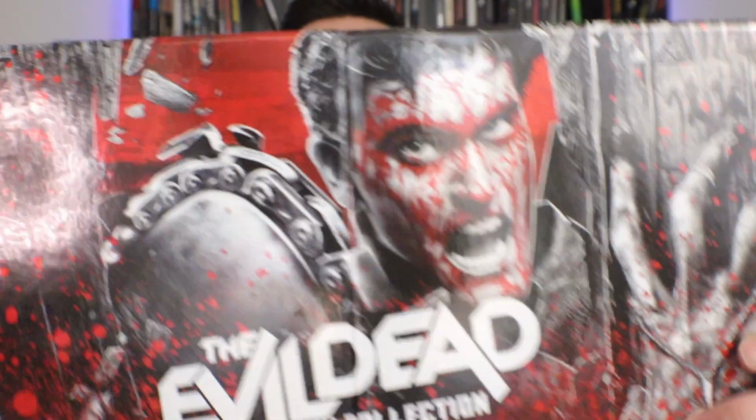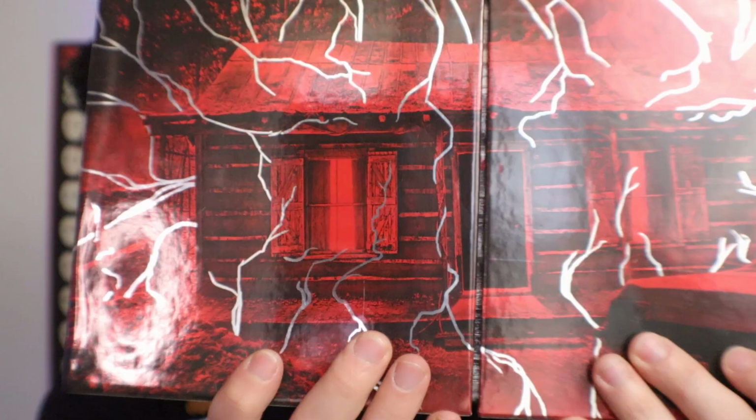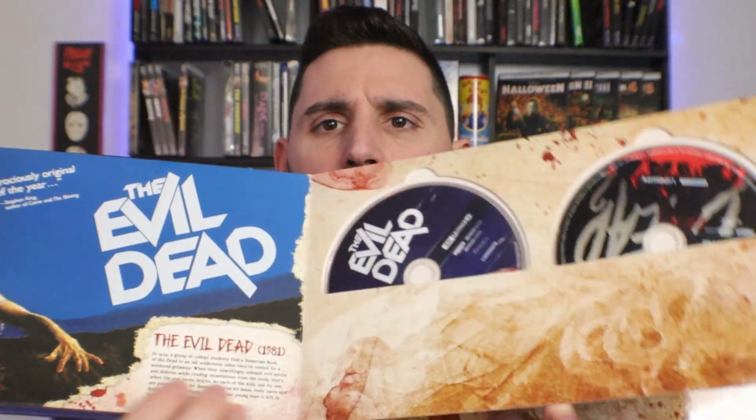All right, the next thing, let's get into the big boy. I finally got the Evil Dead Groovy Collection. Got the cabin on the back, you know. All right, let's bust this thing out if you haven't seen this before. So this is the first 2 movies and then all 3 seasons of the show. So big old booklet. You got the first 2 movies on 4K, you got them on Blu-ray, and then you got all 3 seasons of the show.